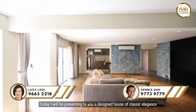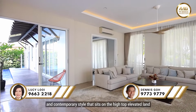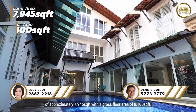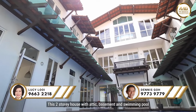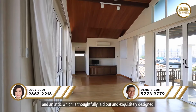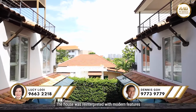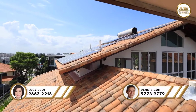Today I'll be presenting to you a design house of classic elegance and contemporary style that sits on the high top elevated land of approximately 7,945 square feet with a gross floor area of 8,100 square feet. This two-story house with attic, basement and swimming pool comes with 6 fully ensuite bedrooms and an attic which is thoughtfully laid out and exquisitely designed. The house was reinterpreted with modern features such as overhanging eaves and solar panels.